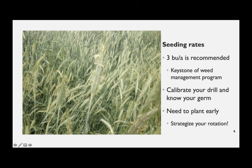If a farmer is able to get that biomass at a lower seeding rate, and I know farmers that do dial back to 2.5, 2 bushel an acre, that's great. If they can do it, that's wonderful. Save on the cost. But I would not do that right away. I'd go 3 bushel an acre. This is the keystone of a weed management program. It's not to dial back on the seed. You need to calibrate your drill, know the germination, so you're actually putting out 3 bushel an acre.